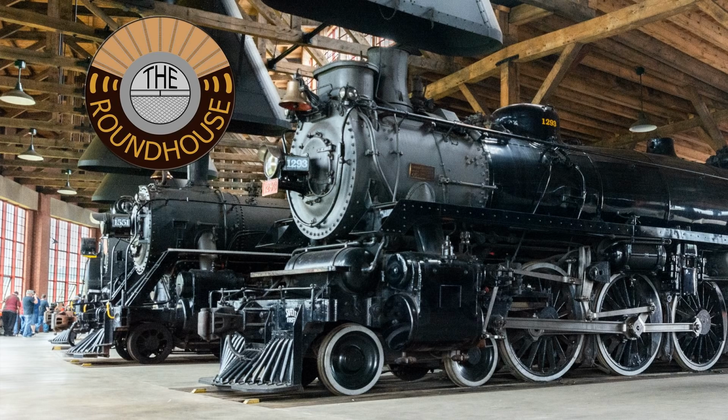One of the things we want to do is we know that our visitors are all going to be coming from different backgrounds now. In the past, the Roundhouse had principally been open to railfan groups for the most part. So we are going to have a new, diverse audience coming through the Roundhouse that's never come through before.